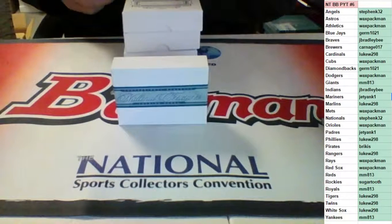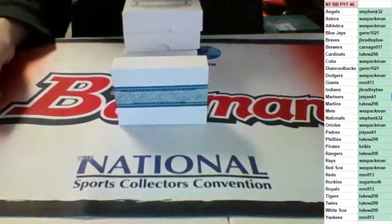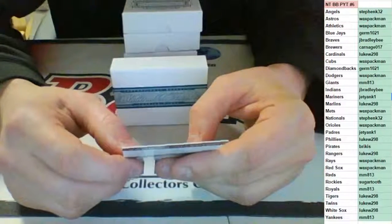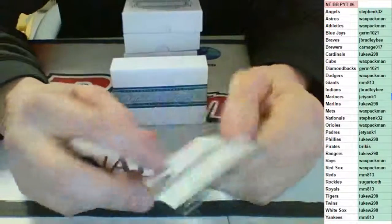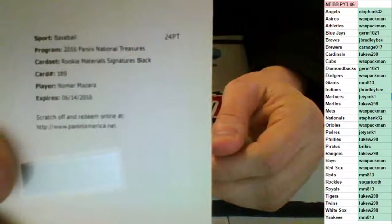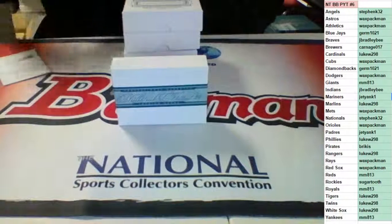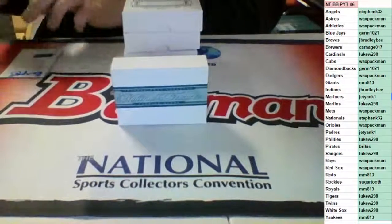What is black number 2? Signature's black. Rookie material, signature black, redemption. What's that number 2? Rookie material, signature's black, RPA card number 189. Going to the PC of Luke W. Nomar Mazara for the Rangers. Luke Dub. I don't know what black's number 2, though. We got an out of 10 guess in the chat. Nice hit, sir.